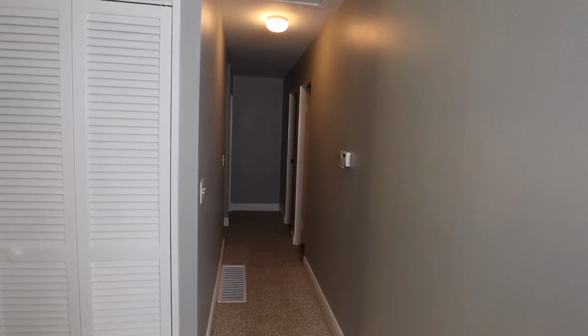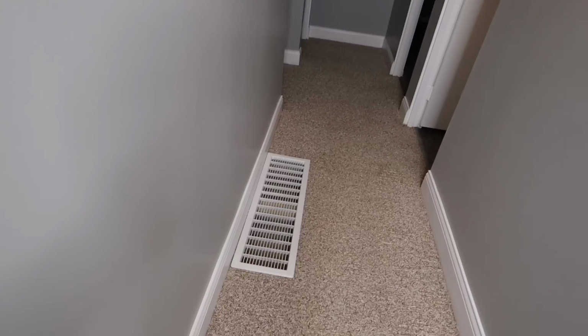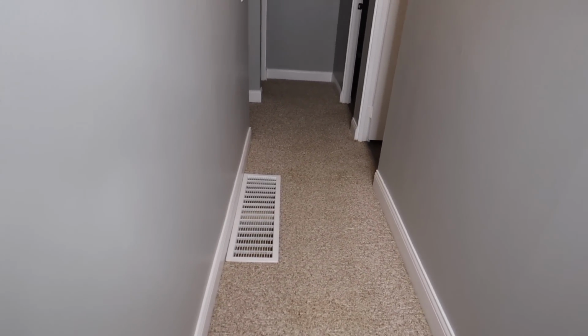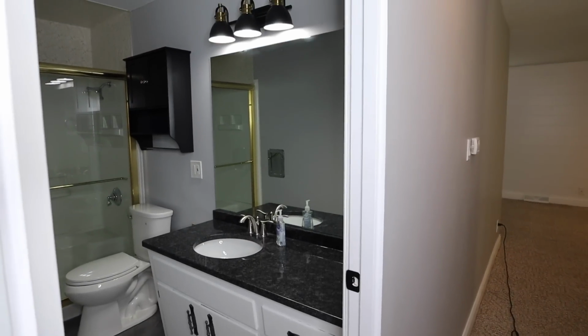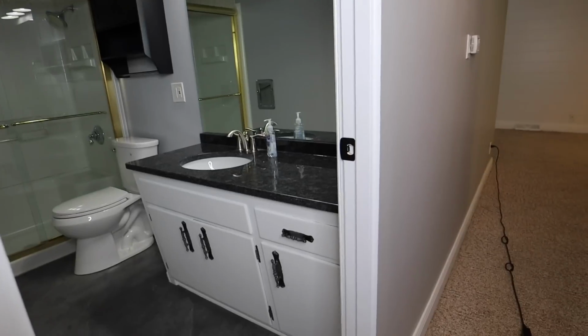All right, so then when you come this way, you go down the hallway, and we did little things like took this vent out and spray painted it white just to make it look more new and match all of the nice wood trim. Probably my favorite room in the entire house is the bathroom. I just think it turned out amazing.